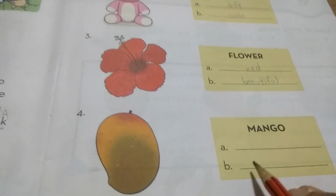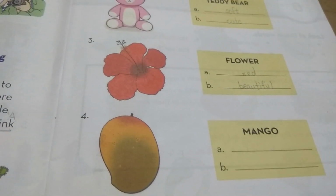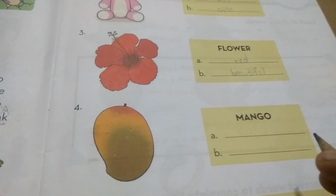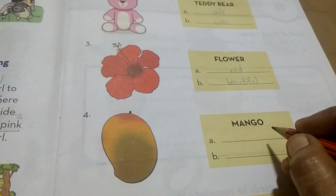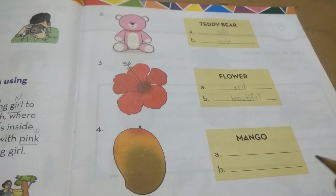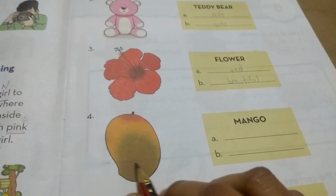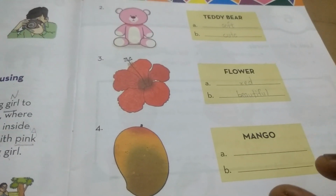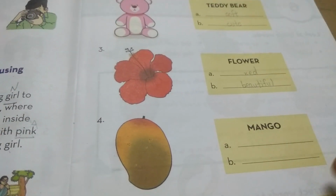Okay, any adjective you can write. Now next, mango, raw mango, ripe mango. Raw means which is green color. Okay, and it is not juicy, but the ripe mangoes are juicy and they are sweet. And raw mangoes, they are sour in taste, and ripe mangoes are sweet in taste. Okay, so now see this mango, it is not green, it is not yellow like that. The ripe mangoes, they are a little bit yellowish, orangish color, but raw mangoes are green in color.